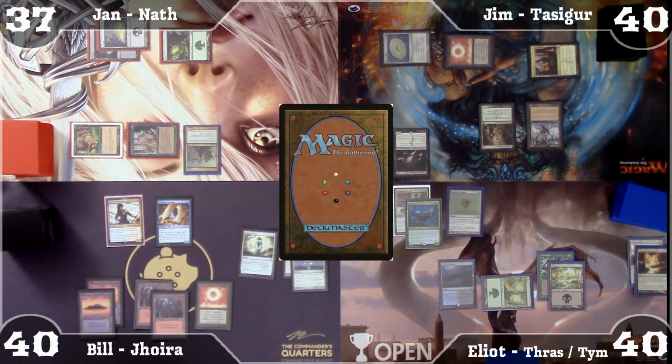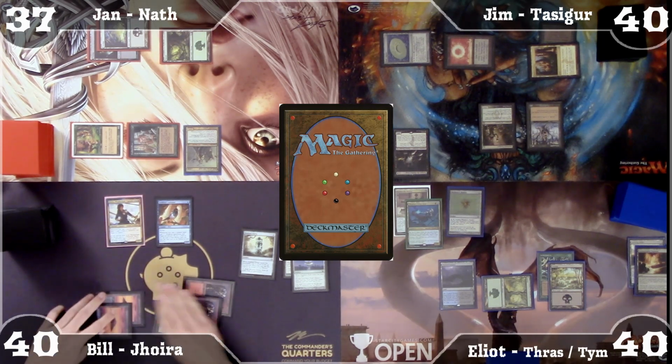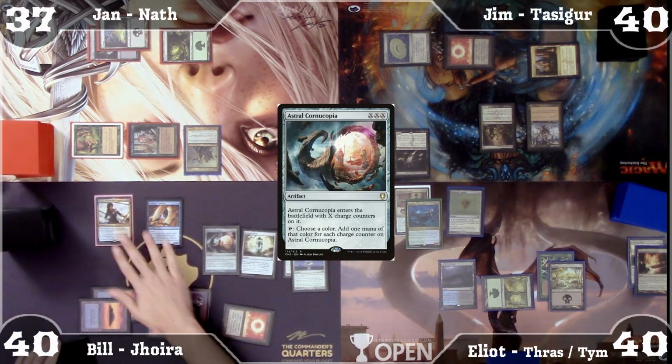An island. He has 6 mana. My land for the turn. It's a lot of mana. I'm going to have, hopefully, more mana shortly. Six, still 6. Yeah. I'm going to tap 6. And I'm just making sure I'm casting this right. I'm going to cast Astral Cornucopia, X equals 2.